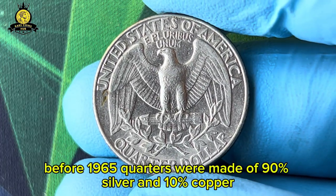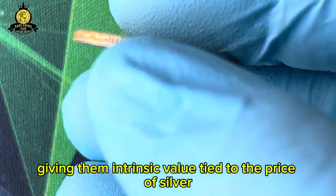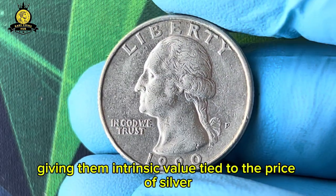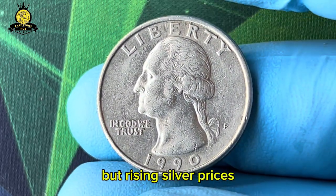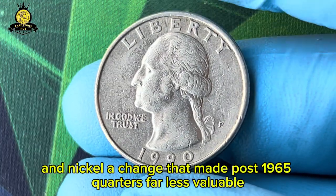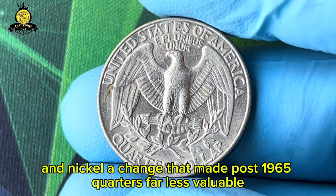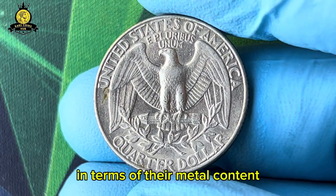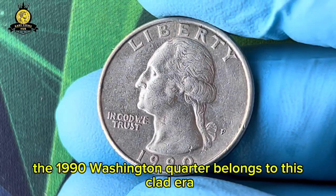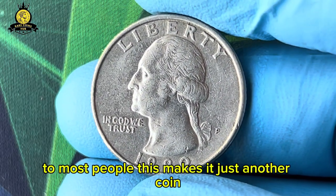Before 1965, quarters were made of 90% silver and 10% copper, giving them intrinsic value tied to the price of silver. But rising silver prices forced the U.S. Mint to switch to a clad composition of copper and nickel, a change that made post-1965 quarters far less valuable in terms of their metal content. The 1990 Washington quarter belongs to this clad era. To most people, this makes it just another coin.